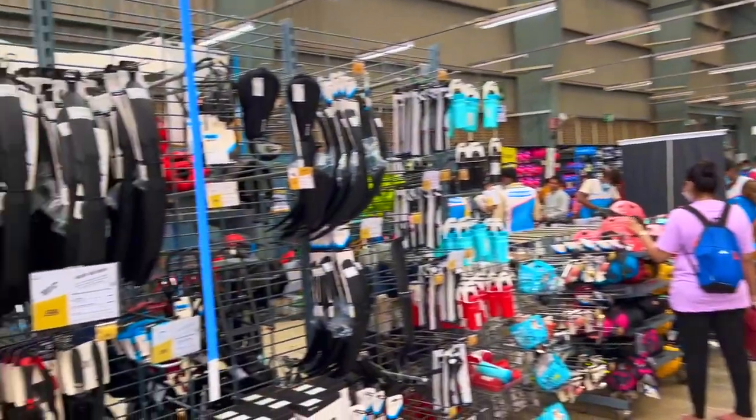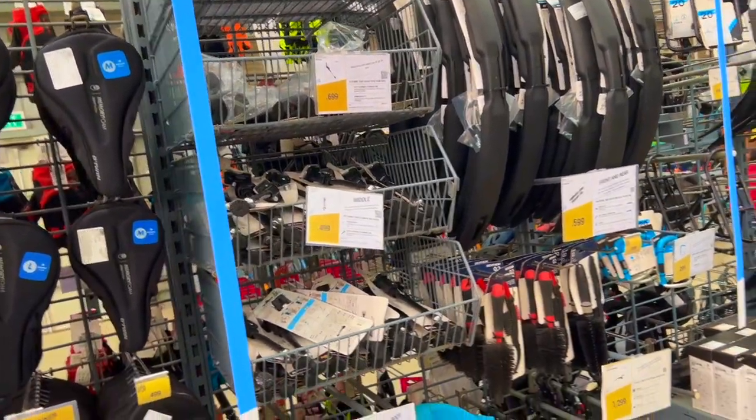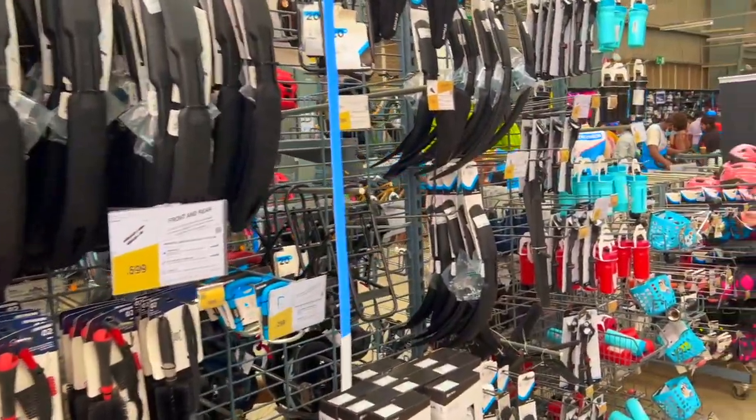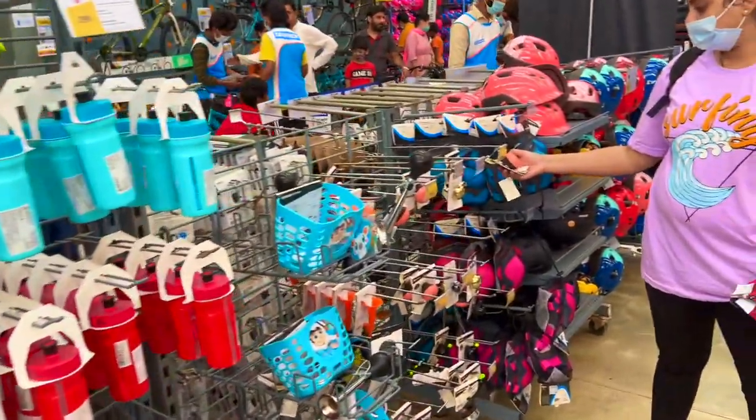They also have a lot of accessories. You can just get them retrofitted to any of those bicycles. Yes, this is a good option here.